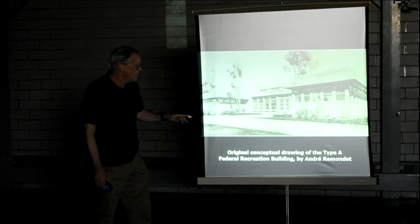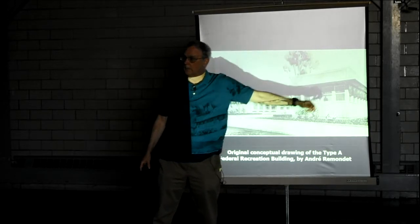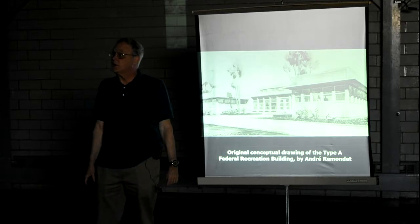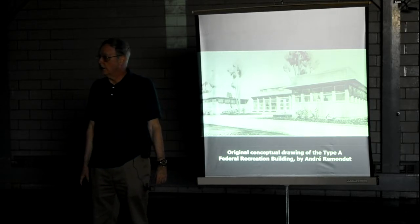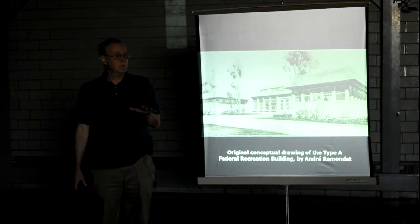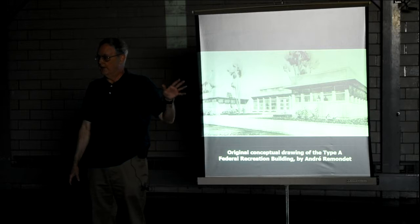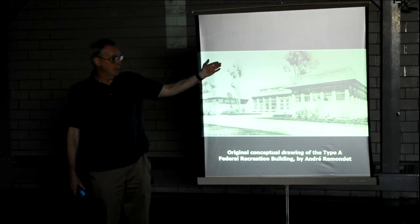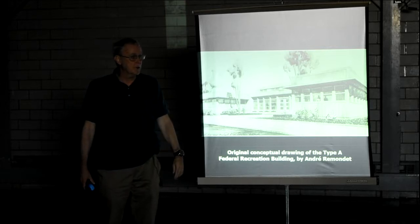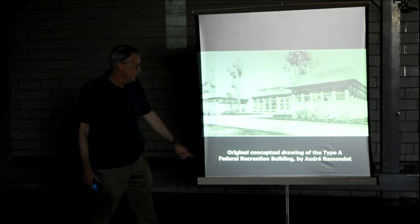For example, notice the ribbon windows, that's what they're called, on the wings. That's a design feature that Le Corbusier introduced into his architecture. He was the one who is responsible for that. The purpose is to provide a panorama of what is outside. And if you're in that building looking out the windows, you do indeed get a panorama as you're looking out the windows of the wings, which are continuous.